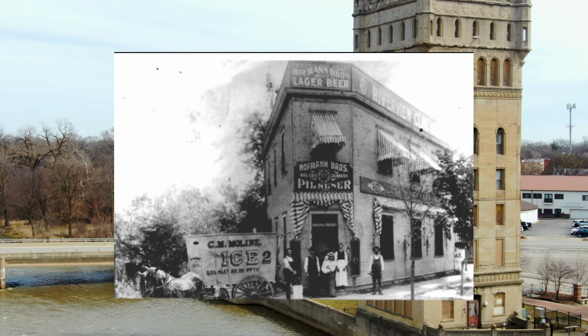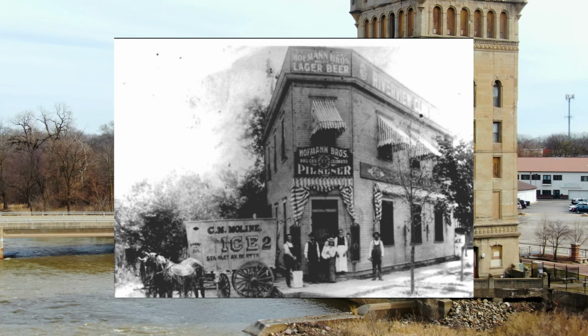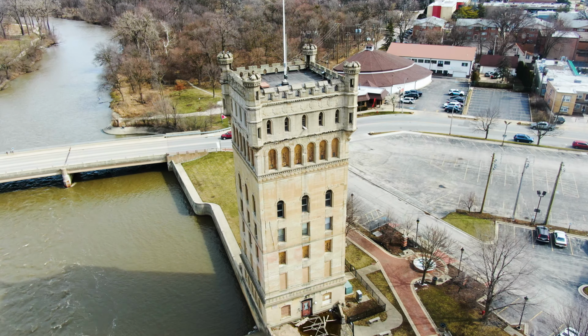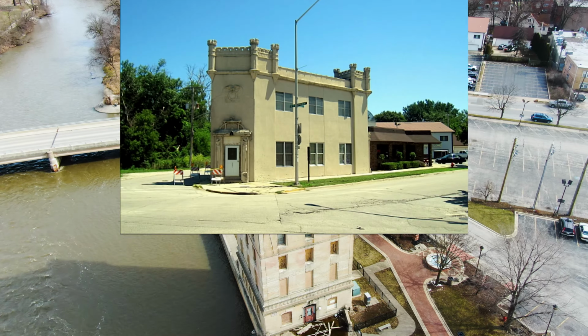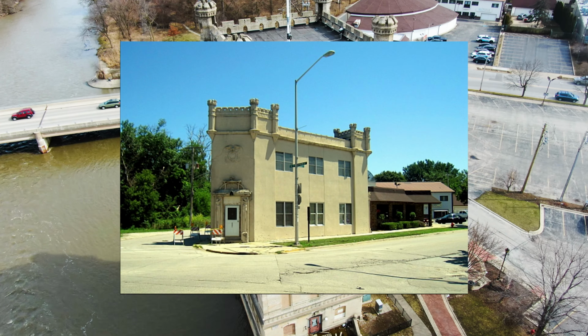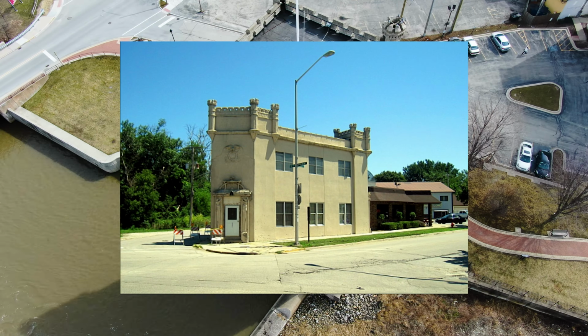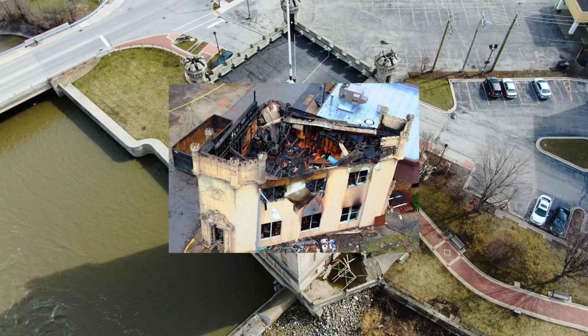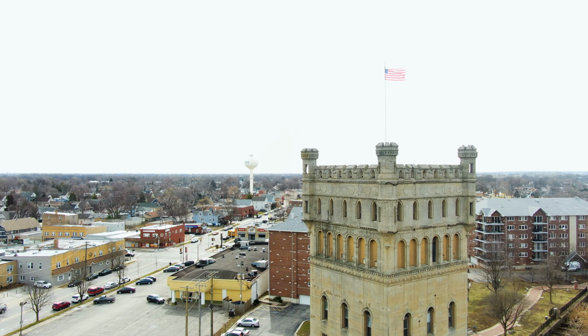The Triangle Building was thought to have been built in 1857, making it the oldest building in Lyons. Originally a wooden building, it had been remodeled in the 20th century and faced with stone to resemble the tower across the street by George Hofmann. This building caught fire in 2013 and was completely demolished.